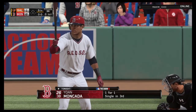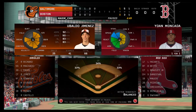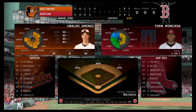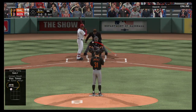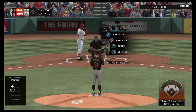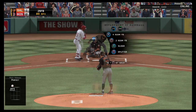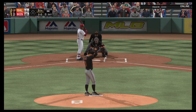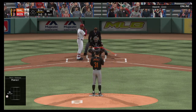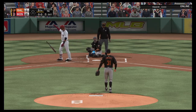Number 26 stands in. Leading off for the Red Sox. Too high to start the inning. It's 1-0. Up top, it's 2-0. 3-0 now. A little shaky here to start the fifth. Yeah, he shouldn't be too tired. You figure he'll settle back in sooner or later. And that won't find the zone either.